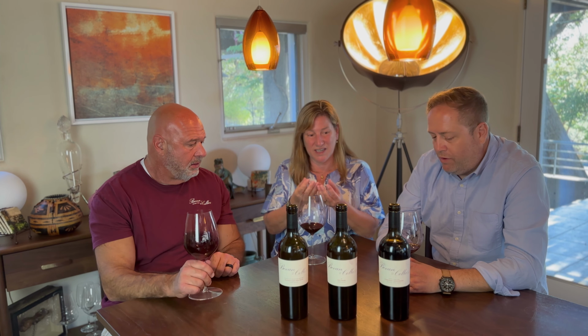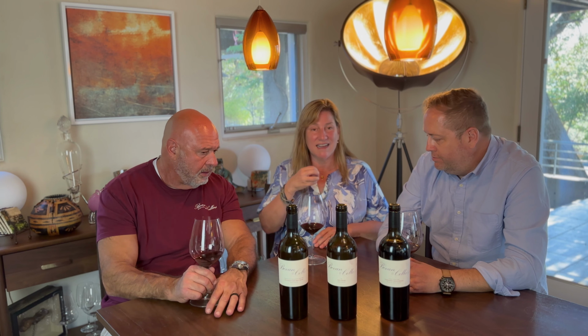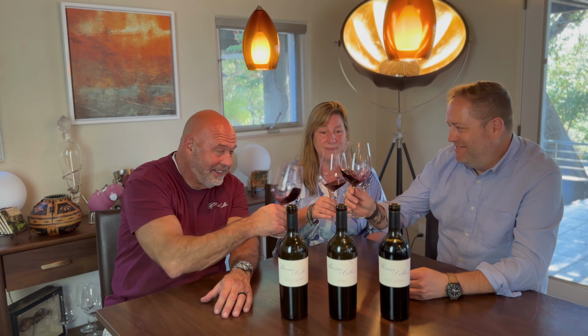Theo? It's going to get more complex. I mean, it already is complex, but all of those separate components are going to come together and then shine. And one of the things I love about Double E is as it gets older, my favorite tertiary characteristic is the cassis. And it develops this liqueur quality. And this is definitely going in that direction. It's going to be really rich and beautiful, just like the 16. I'm with it. Giddy up. Yeah. Giddy up.